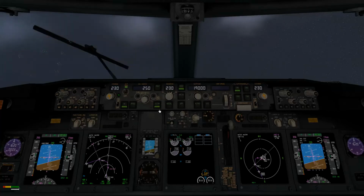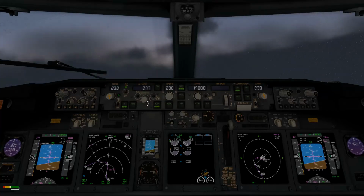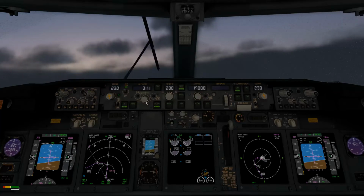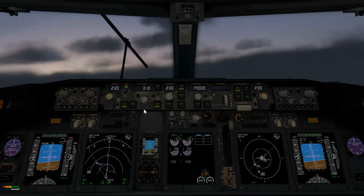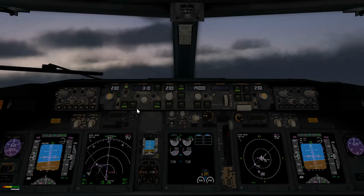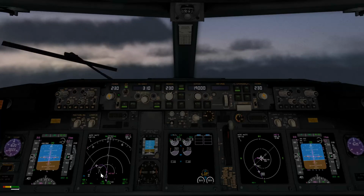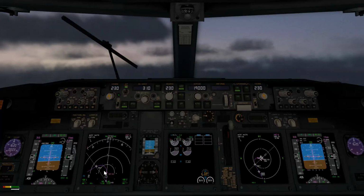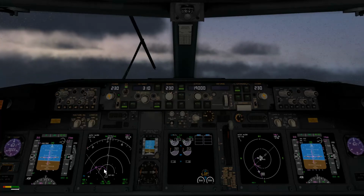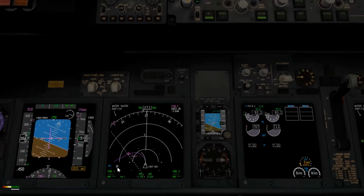KLM 107, turn left heading 260 degrees. So we put that on manual and 260. Increase speed to 310. Channel 2 Quebec, descend flight level 80. So we've taken the 80 off to VNAV for the moment because we don't want to stick to 6000, which is what our flight plan said, until Samba. So we can now go straight up to 190 on this chart here.